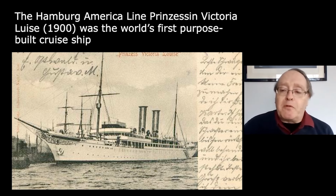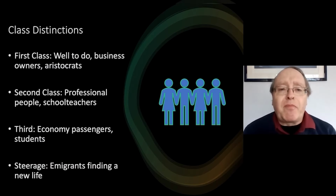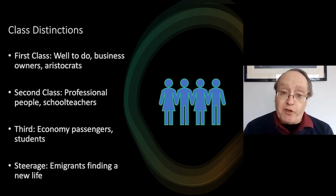ship purpose-built for cruising. Now we have to look at class distinctions and the different classes that passenger ships catered for. And on liner voyages, you would invariably have first-class passengers, and these were the well-to-do, business owners, aristocrats, and the like. Second class would be professional people, such as school teachers or lecturers. Third class would be economy passengers, maybe students.